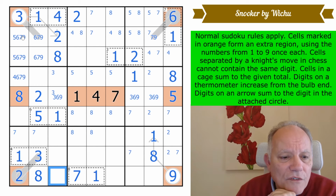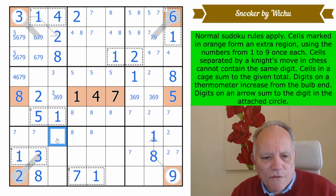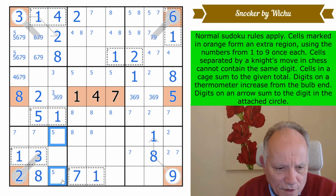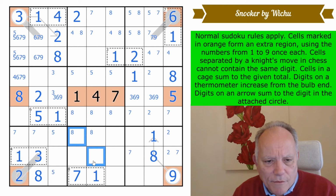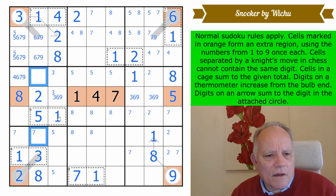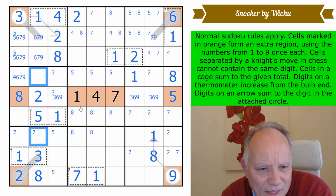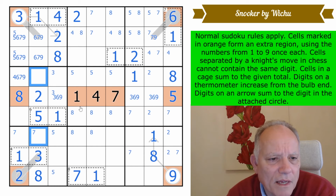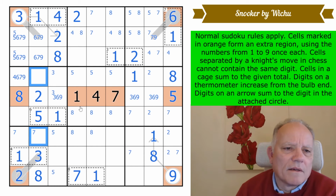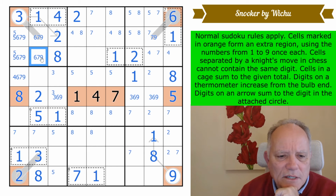Now, 5 in box 1 now has to be in one of these 2 cells. Therefore, the 5 in column 3 is in one of those 2, which both see those cells, ruling 5 out of those and not doing a lot else. 4 in column 2 has to be in one of those places. They're not both looking at something. This could still be 4, or else it's the same as that digit.